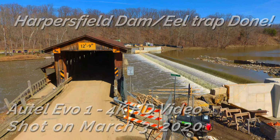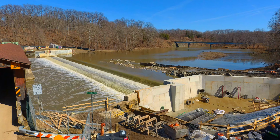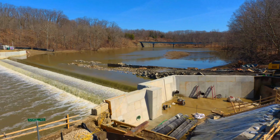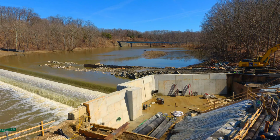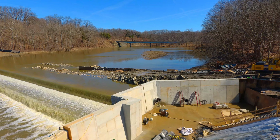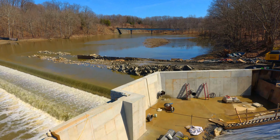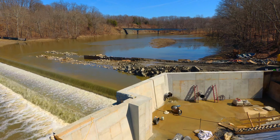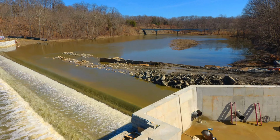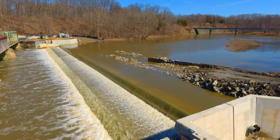In this 5-minute video we're going to take maybe the final look at the Harpersfield Dam and Eel Trap project designed by the Army Corps of Engineers and subcontracted out to some local contractors. You can see now that the dam and eel trap is fully across the entire width of the Grand River. They have the restraining walls built up on both sides, and the only thing left, as of the time of this shooting, is a bit of the roadway that they had made out into the river for them to drive the construction equipment out.